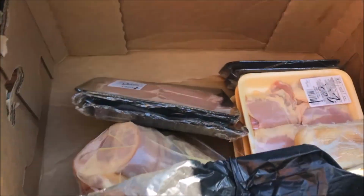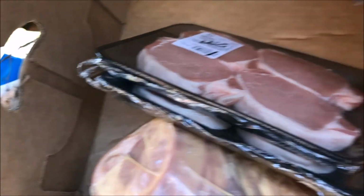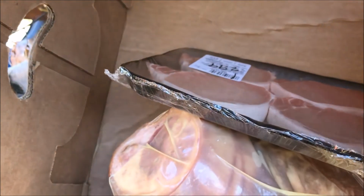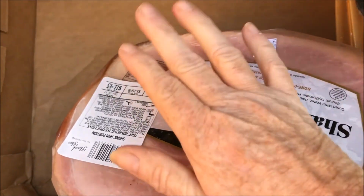But look at all this. This is all marked down. $2.99 for chicken. We also got subs for $1.75. We got some burgers for $1.99. We got pork chops for $2.99. Two packages of them, three packages of chicken, and a great big ham. And the ham is not marked down. This is $11.43. This is going to give me a couple meals.